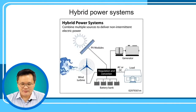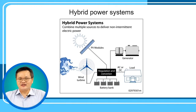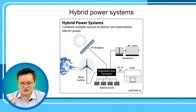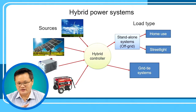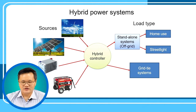So this is the idea, including the hybrid power. We have a lot of resources around the world, but why can we not use them for enhancing our skills, to know how to use the knowledge and also use the energies in the environment? So that's why we provide a system with different types of sources, wind and solar, and we also provide a load to allow students to do practical experiments, such as a standalone off-grid system or an on-grid system.